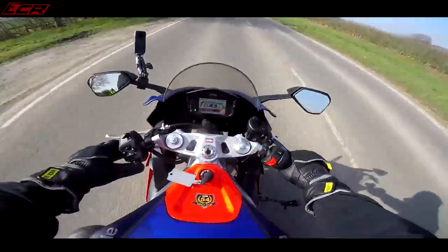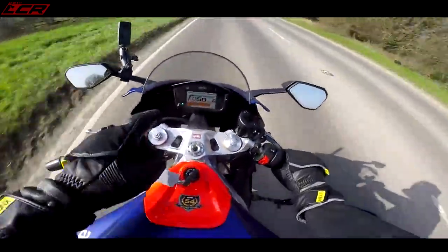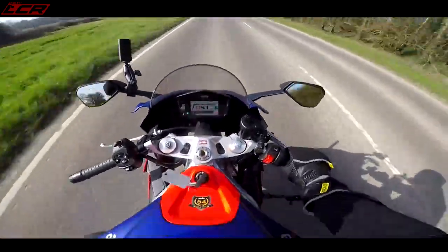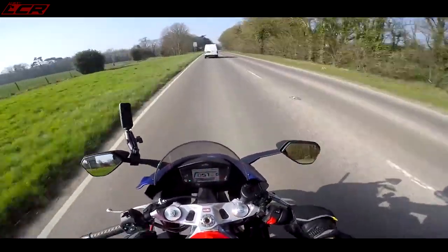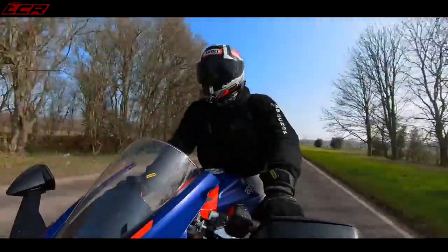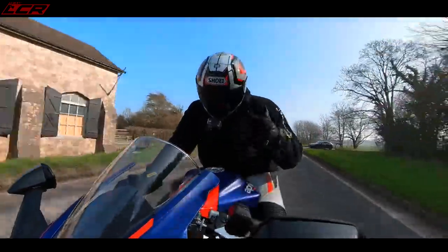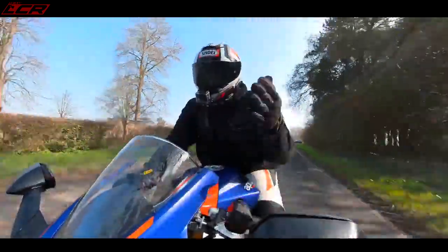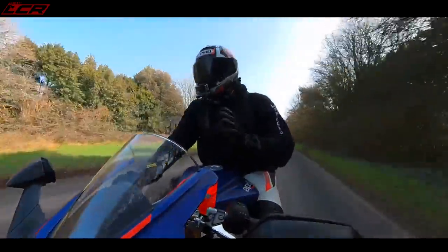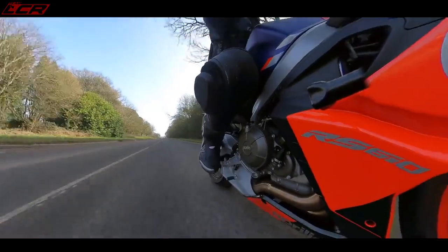Alright, let's go to the dynamic mode. Let's go to the individual mode. The beauty, you see, AWC disabled. That's because on the RS660 you could turn off the wheelie control but still have the traction control on. And that's because this bike has an IMU, to detect when the bike's leaning, and I think that's why you could disable the wheelie control only on this, because it knows when the wheel's coming up.